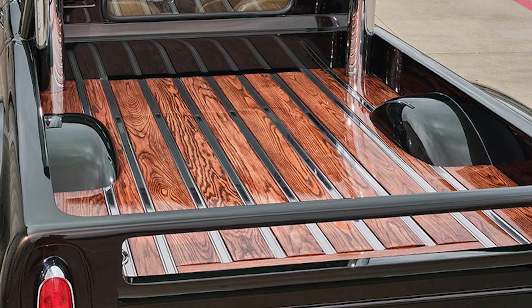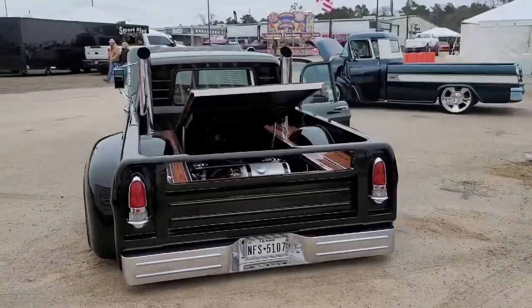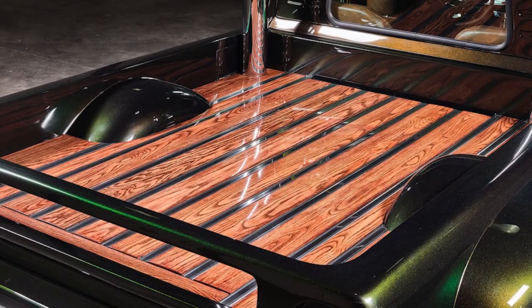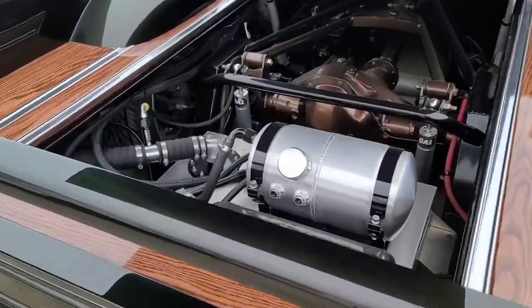For this project, the crew decided to go absolutely nuts when coming up with the game plan for one of their most exciting rides in a while. If you thought we were joking about this shop wanting to build a custom truck to cruise to get snacks, you better think again. But don't call this thing a lunch truck.